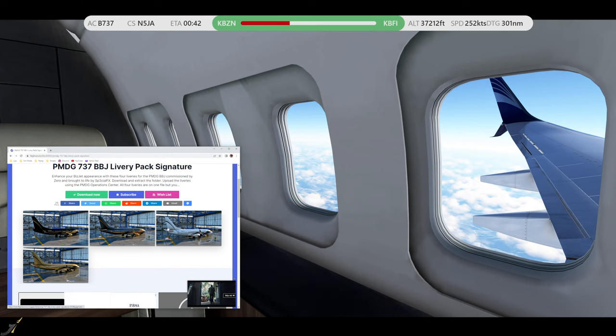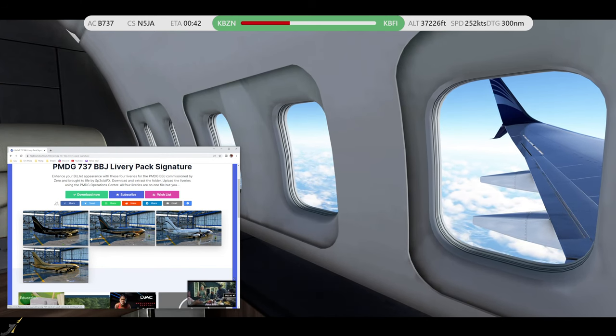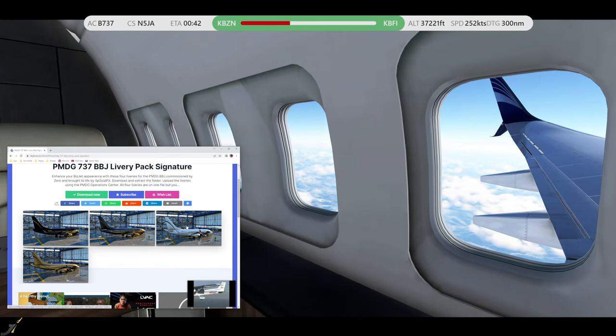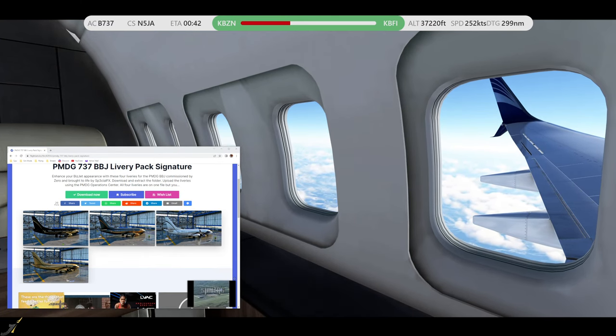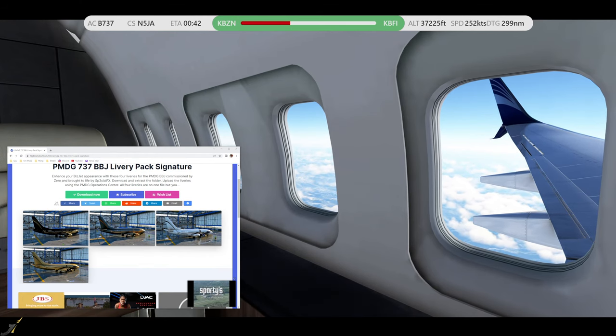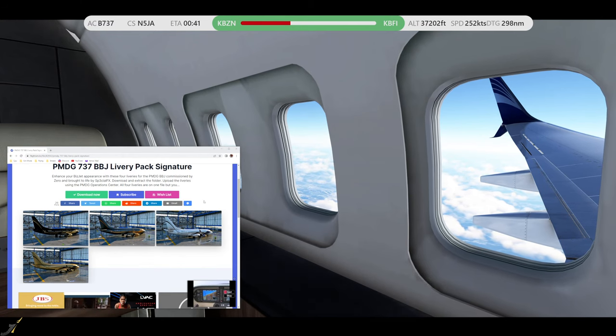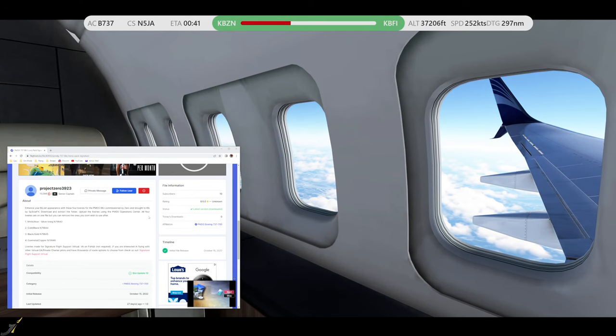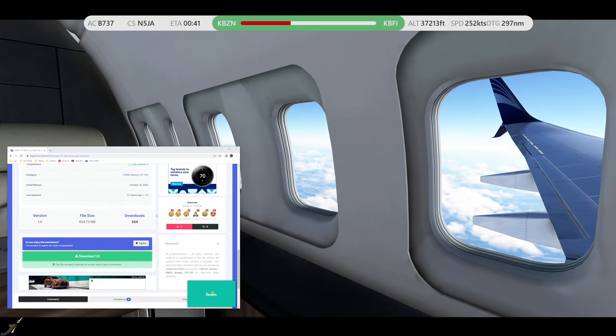And these all come in one PTP file, so you upload that to the PMDG operations. Is that what it's called? No, what's it called? Totally forgot. Yeah, PMDG Ops Center. As you would normally do with the PTP files, and it's one file for all four. So you get all four. Easy to install.